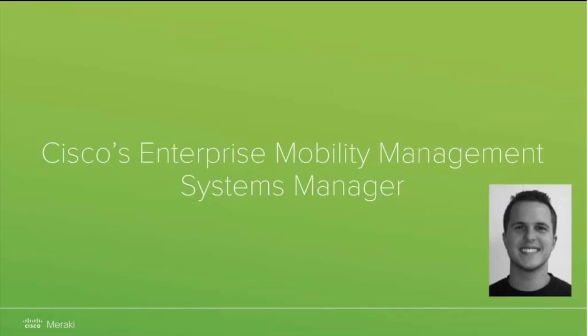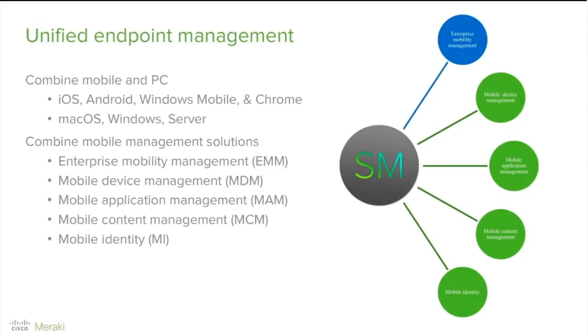So my name is Paul Wolf, as Simon said, and I'm one of the people from the engineering team here to talk to you. So to start things off for Systems Manager, what we like to do is set the playing field, because generally when you talk about mobile device management or enterprise mobility management and all these things, you have a lot of acronyms to parse through and figure out what they mean. So just to set the playing field here, the product that we're talking about is Unified Endpoint Management.